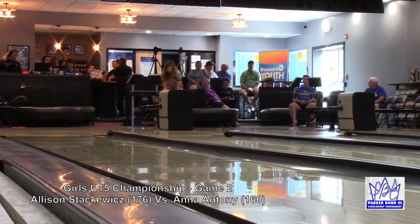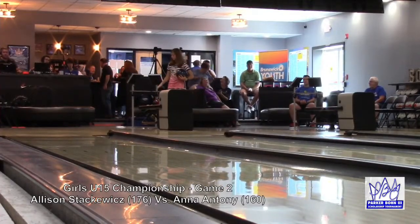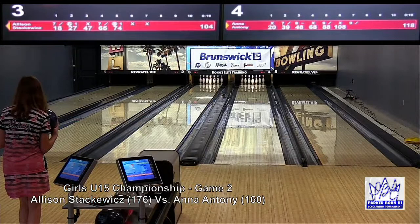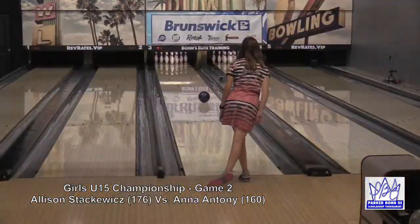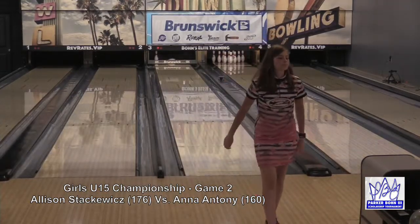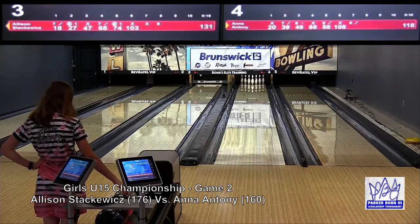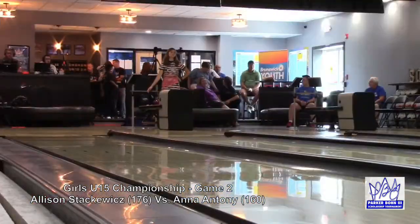Like we said, she keeps it in play, keeps it close to the head pin. And ultimately, if you're hitting the head pin, you've got a good chance of getting a number of the pins down. So she's doing a great job of that, and has done a great job of that throughout this competition today. Looking to make it a triple, trips the 4, leaves the 9. Excuse me, leaves the 7. She is looking at a possible 11-pin lead with a spare in the 8th here.